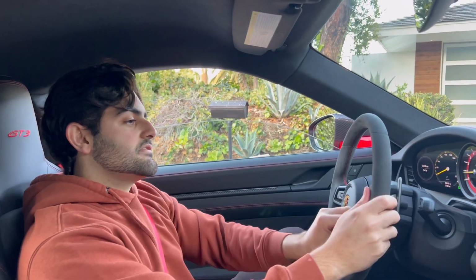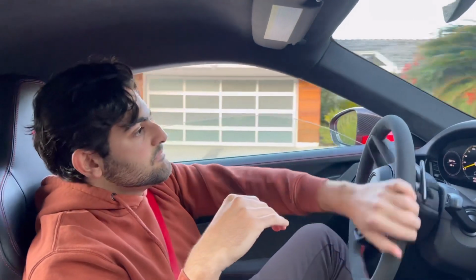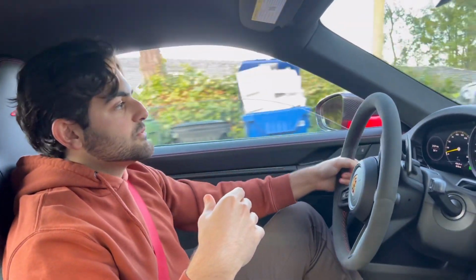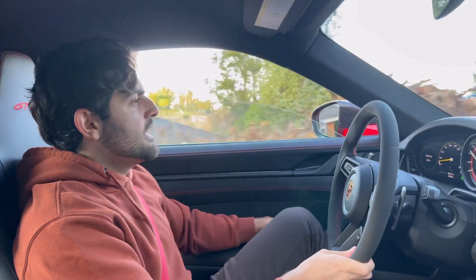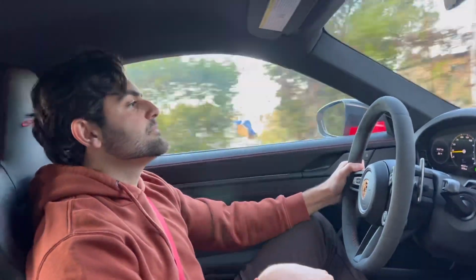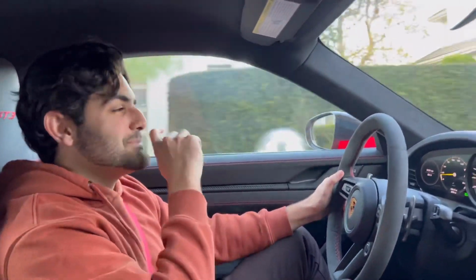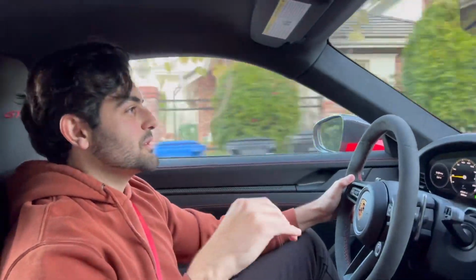So I'm gonna start it off in normal mode. And in normal mode, the exhaust valves close up. Car is very comfortable. I mean, for the track-oriented car that it is, it's very comfortable. The suspension softens up, and here we're going over a speed bump right now. You get a little bump, but not as bad as, say, an Aventador or a Huracan. I had a Huracan, and that car would break my back each time.